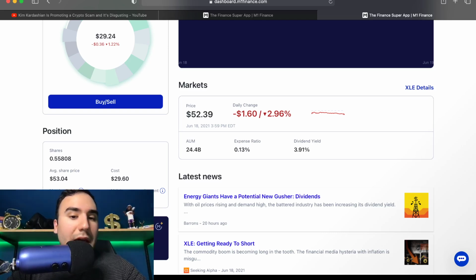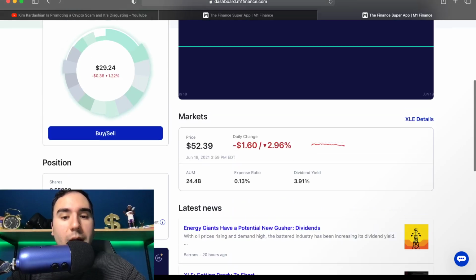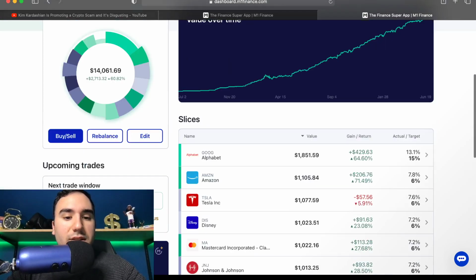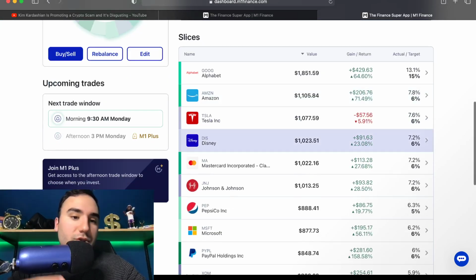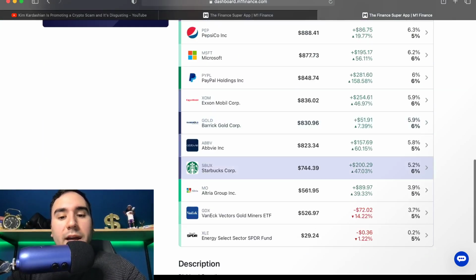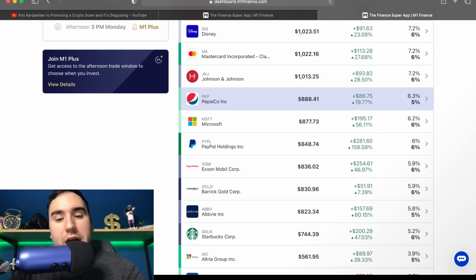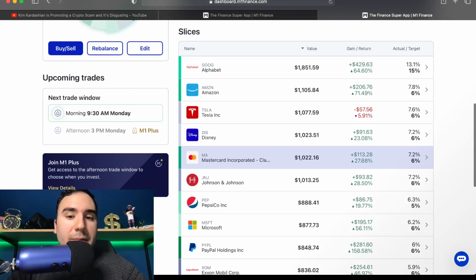And yeah, I want to add more to energy plays here, as I do think there's going to be more upside. And this pays about a 4% dividend. The XLE ETF here, which again is a bunch of energy stocks mashed into one. And that is my 16th position. So I do have 16 positions in this account.